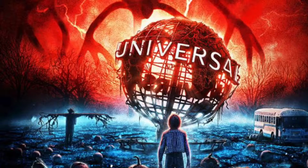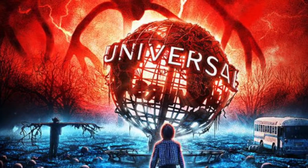If you've never been to Universal Orlando Resort for Halloween time, normally you have the amazing Halloween Horror Nights. Now this year, because of COVID-19, things look a little bit different at Universal Orlando Resort, but that doesn't mean that there's not a lot of Halloween fun to be had.